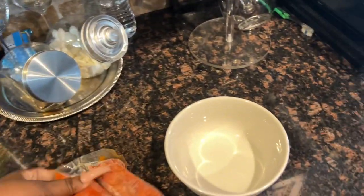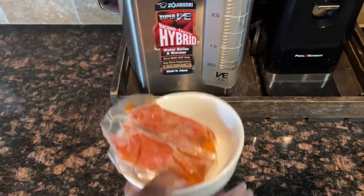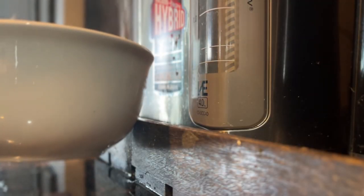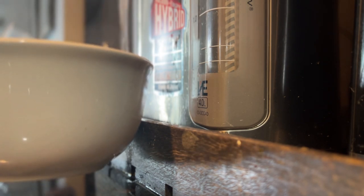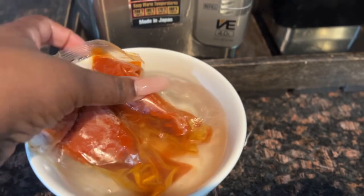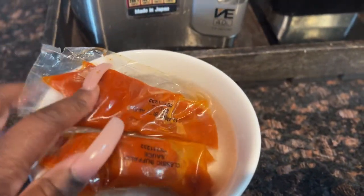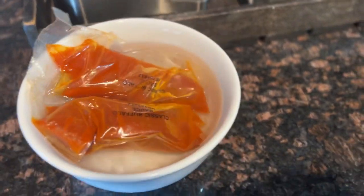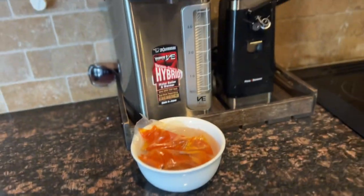I'll tell you, I haven't gotten upstairs yet. I gotta go film some TikTok. So I put my hot water on to let that warm up so that the sauce will warm up. And then I'll toss it over the chicken and shake it up once they're done. But that works every time.